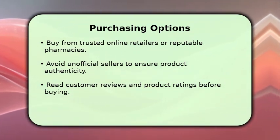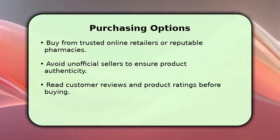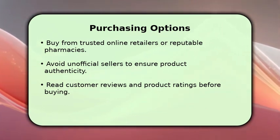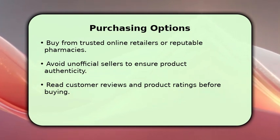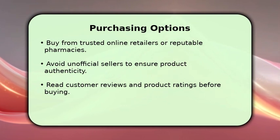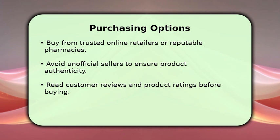This helps ensure you receive authentic, high-quality products. Be wary of unofficial sellers or marketplaces that might offer suspiciously low prices, as these could be counterfeit or expired. Always take a moment to read customer reviews and check product ratings to gauge other users' experiences and satisfaction.